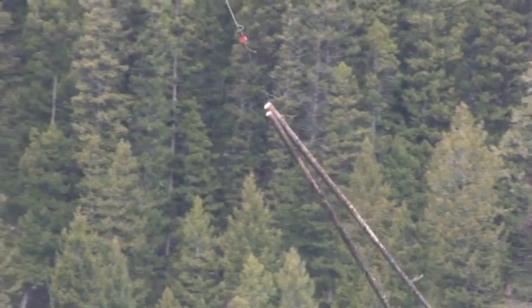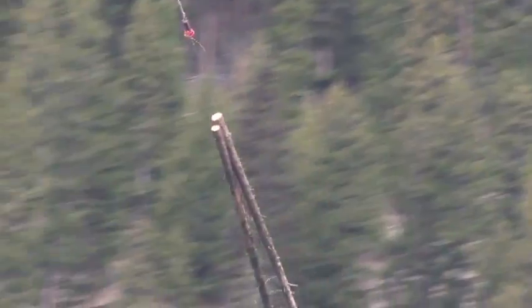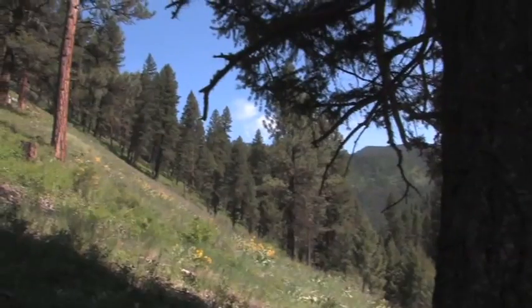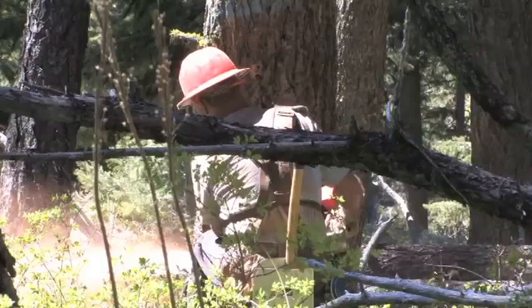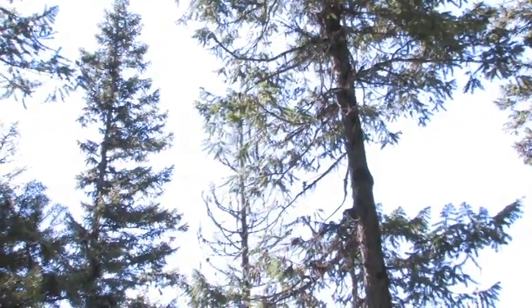The way helicopter logging works is really simple actually, compared to most methods of logging. We find or identify a dead stand of timber, and we send a forester in, and he'll mark the dead trees that will be taken out of this timber stand and leave all the green trees and the healthy trees, and try to mimic what Mother Nature does naturally through fire historically. Then we send timber fallers in. The timber fallers fall the tree, buck the limbs off of it, and cut it to length for the helicopter.